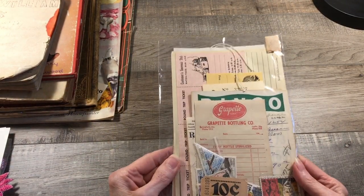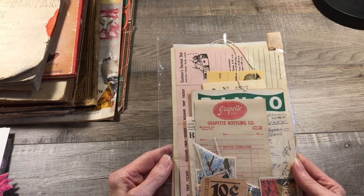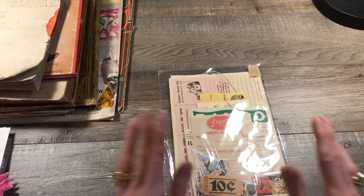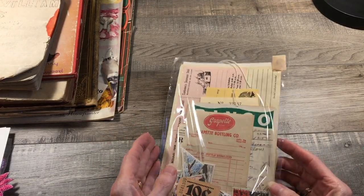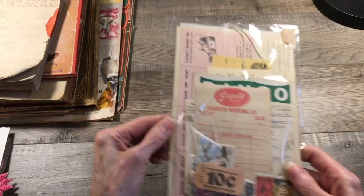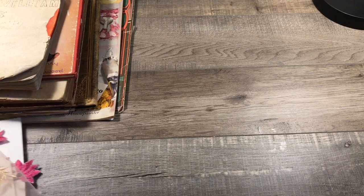Okay, let's see what I got. They even had packages of ephemera. I'm like, hey, how cool is that? I mean, before I got into junk journals, I didn't even know what the word ephemera meant. But they've got packages of prepackaged ephemera. Yay! Oh, this is so fun, you guys. I can't even believe it.